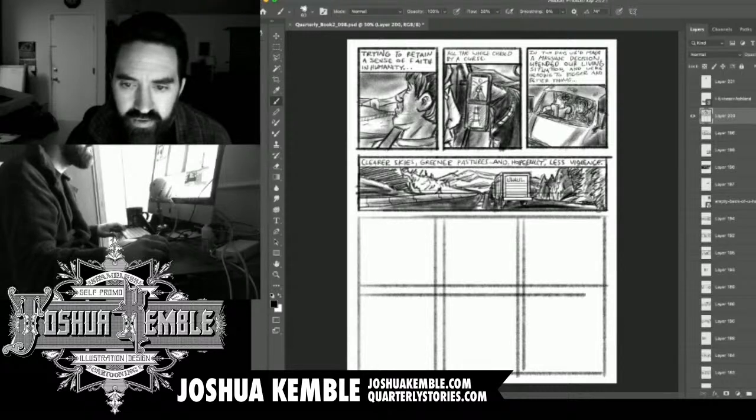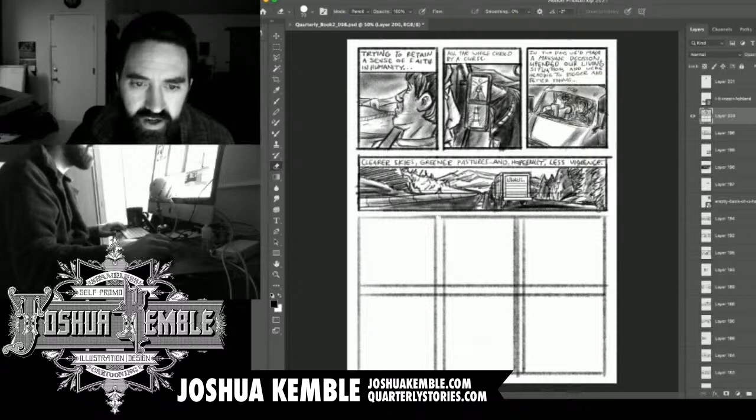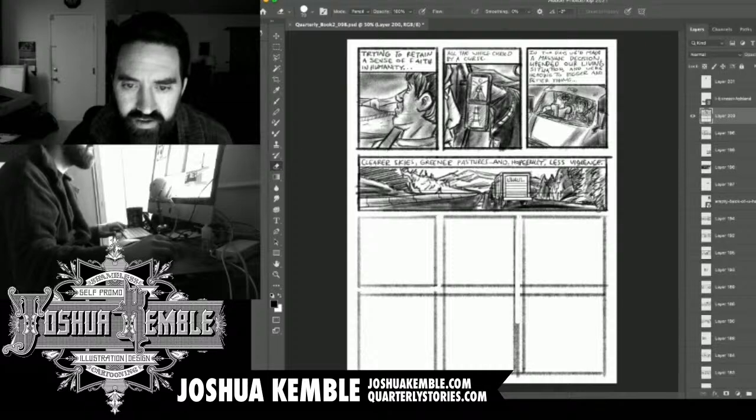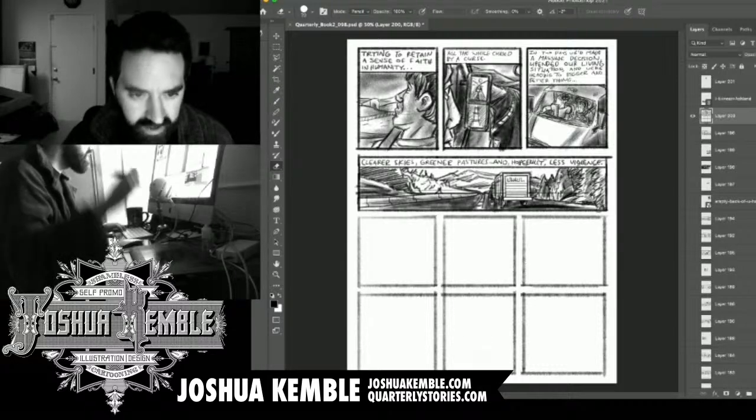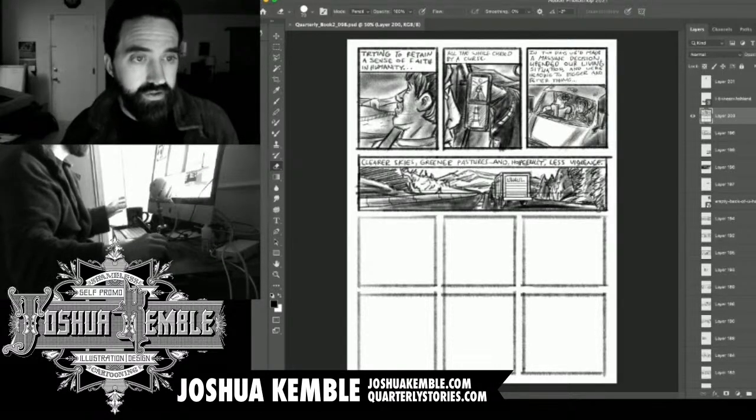And by the way, when it gets to making the final panel borders and stuff, I'll be ruling them out much more meticulously. This is just trying to work out how this is going to work. But I do like the idea of this next sequence taking 6 panels. And that'll make more sense when I start blocking in the script.